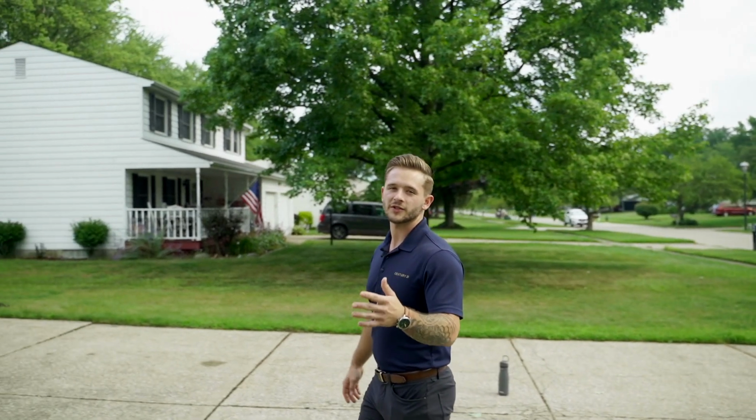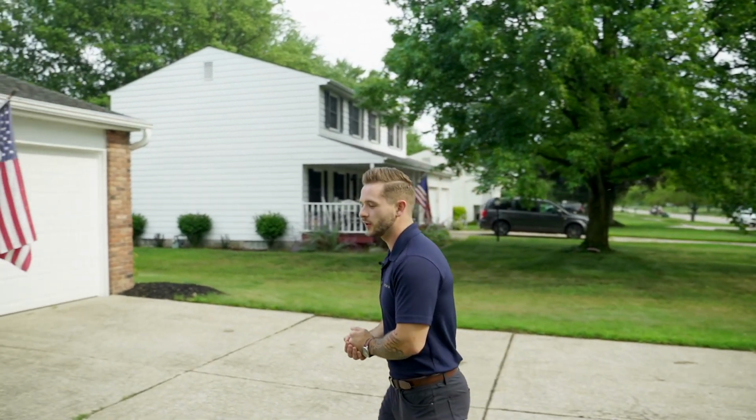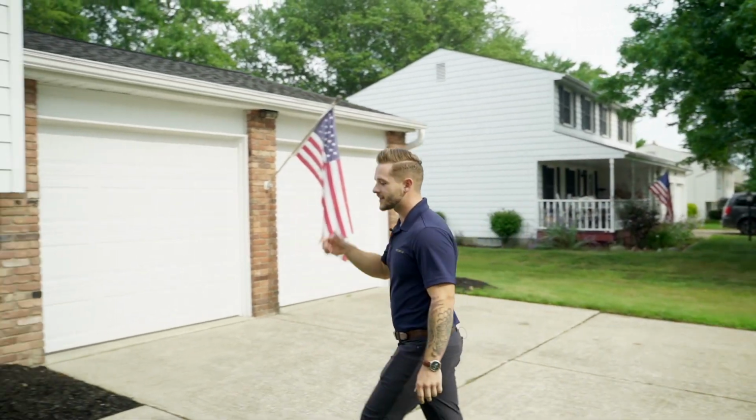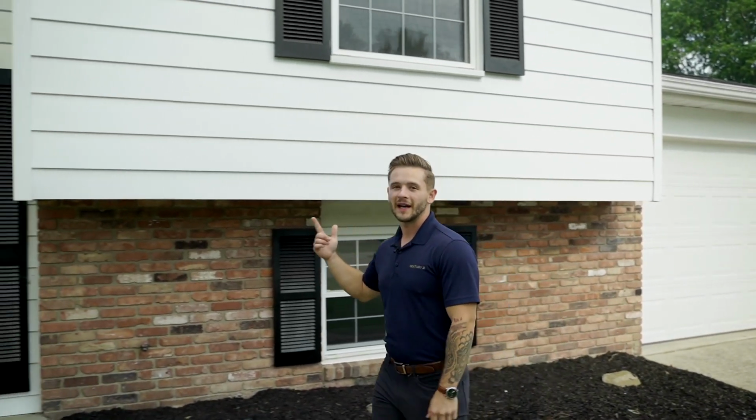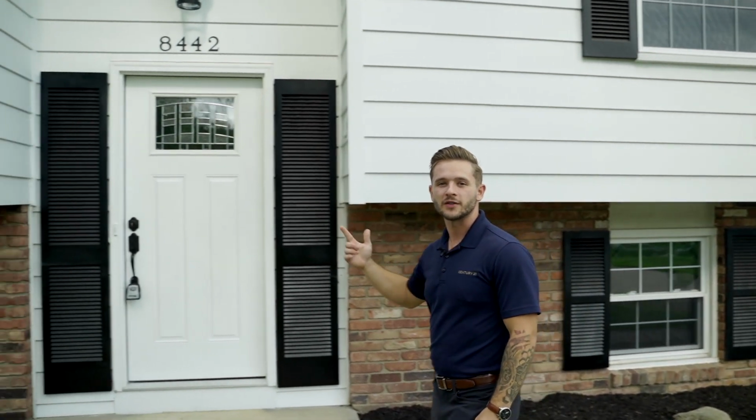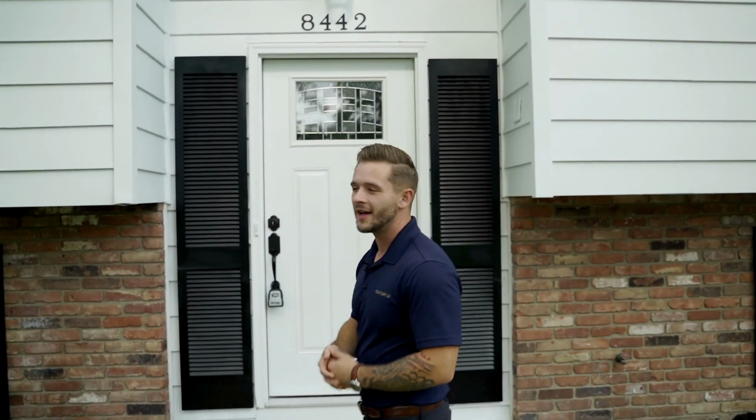Hey, if you're looking to move out to Strongsville, then I got a special treat for you. I'm gonna show you exactly what it's like to live right here on the western suburb of Strongsville. And as a bonus, we got this newly renovated house that just hit the market. So we're gonna show you exactly how far $265,000 is gonna go for you.